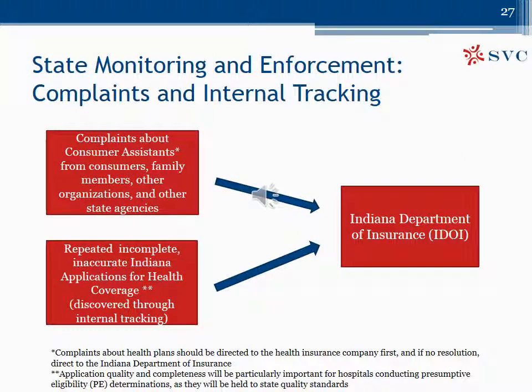If an Indiana navigator or application organization should violate any of these prohibited items, or act in a way that otherwise merits a complaint, consumers may express their concern to the Indiana Department of Insurance. Incidents will then be processed and tracked through the Indiana Department of Insurance. Likewise, if a state agency has repeated issues with incomplete or inaccurate applications from a particular Indiana navigator or application organization, the state agency may also notify the Indiana Department of Insurance of the issue, leading to an investigation.